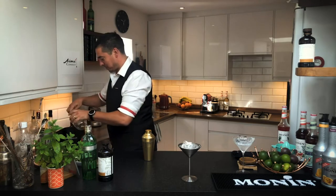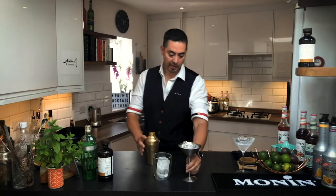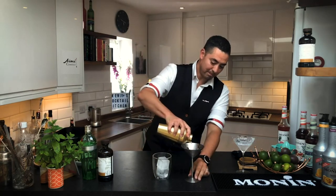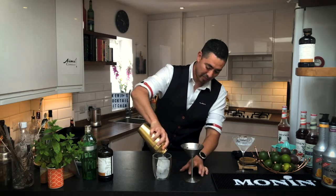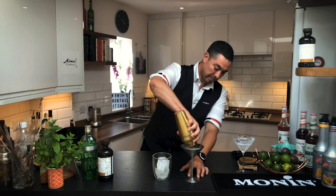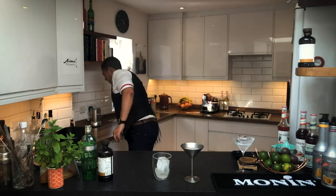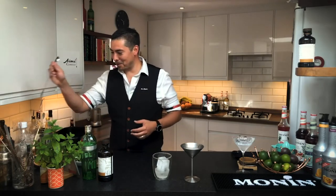Wrong glass. Whoa. It's excited there. Sounds that come back from sitting in a cocktail bar.